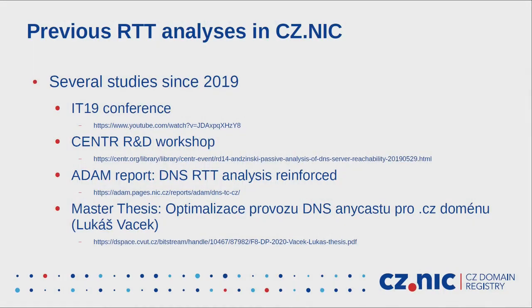As I said, we did such analysis several times. There are several studies since 2019. This method was first presented during the IT19 conference and also within the community. We also did some more analysis and published it as an ADAM report. And one of our colleagues, Łukasz Wacek, also wrote a master thesis on this topic.